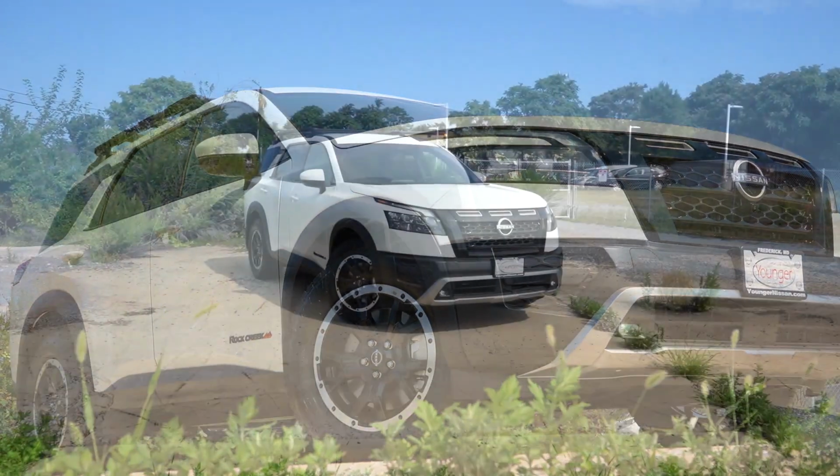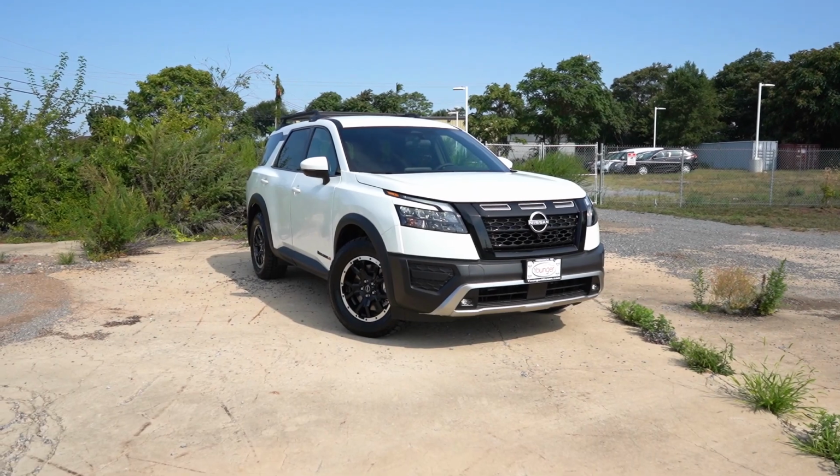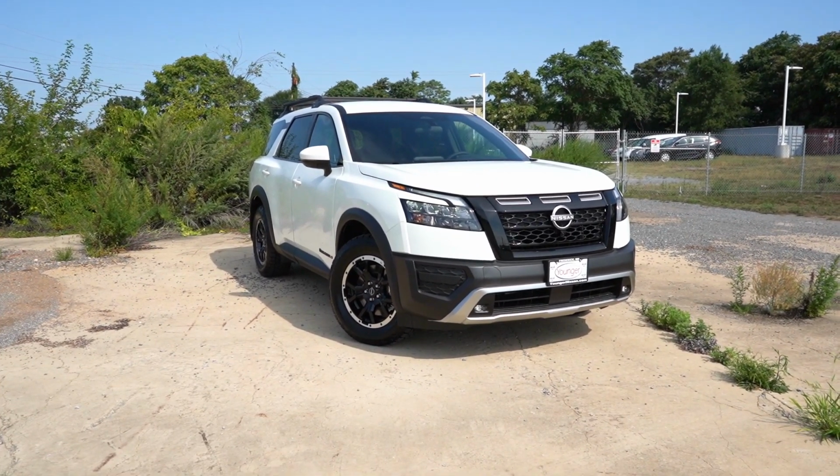All right, so here she is, you guys, the new 2024 Nissan Pathfinder, finished in Glacier White. In case you were curious of our exterior color name. Cool name for a color, by the way. Well done, Nissan.